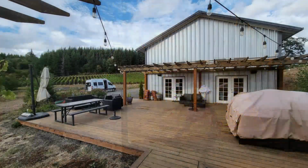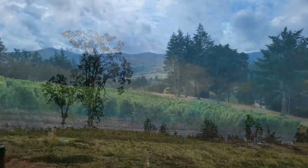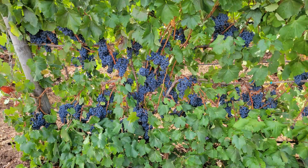Most of our seating is out on our lovely patio, so great for looking at our view. We're up here in the mountain at about 600 feet elevation. There's lots of beautiful views, and you're surrounded by vines and nature.